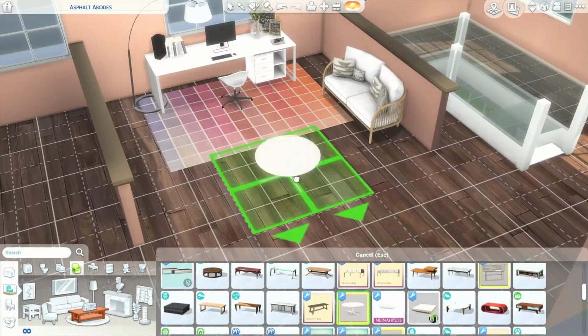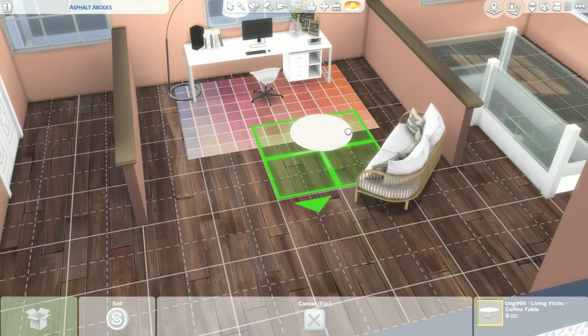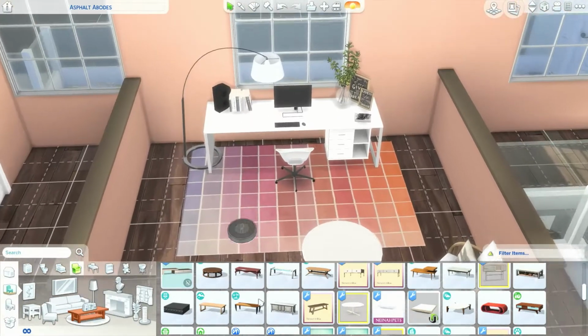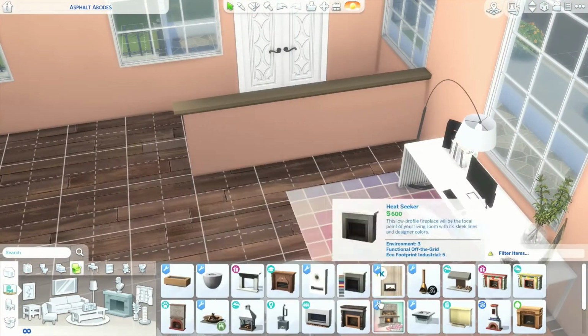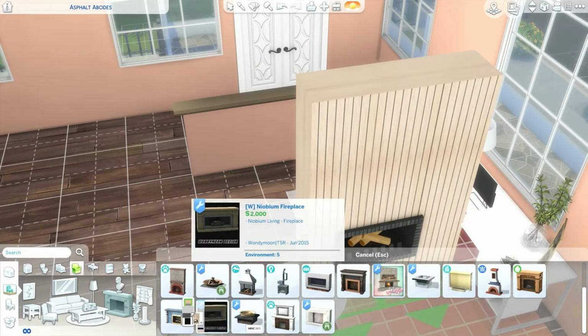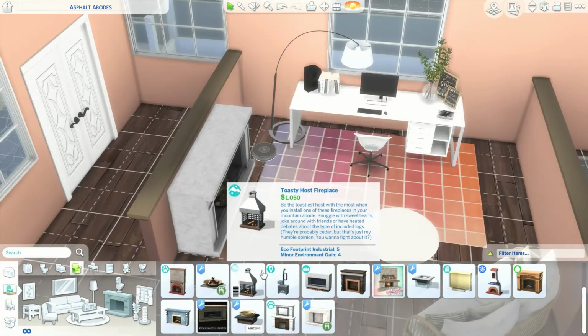So I do add... I'm obsessed with that carpet. How cute is that? It's like the little paint covers. It's so cute. I love it. Yeah, so I'm just adding a little lounge area, and then I'm gonna add a fireplace, of course, because I can't live without a fireplace in all of my houses. I really love that custom content.